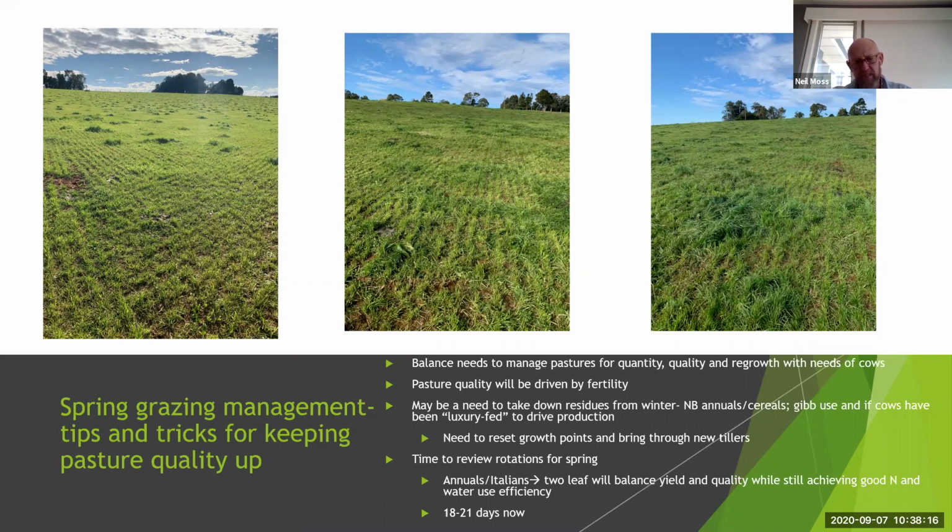That really resets our growth point at a nice low part of the plant. We're taking away most of the stem. Cattle are just starting to eat into the fertility patches, so they're just a bit hungry, okay? And quite often, particularly if people have been using a bit of gibberellic acid through the winter, we can see in the annual grasses in particular that the crown of the plant can start to lift up. And if we don't take that down with a good hard grazing or a mow at this time of year, that'll impact our pasture quality as we go into spring.